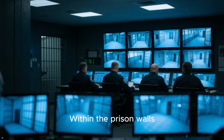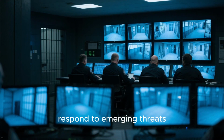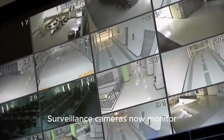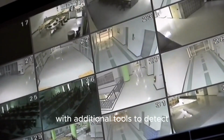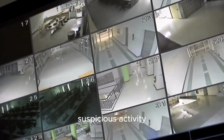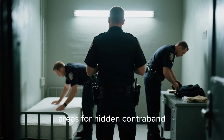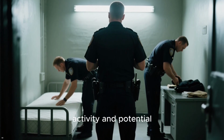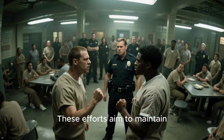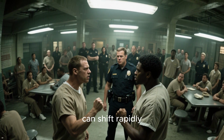Within the prison walls, security measures continue to evolve as authorities respond to emerging threats. Surveillance cameras now monitor many areas of the facility, providing officers with additional tools to detect suspicious activity. Search teams regularly inspect cells and communal areas for hidden contraband, while intelligence officers track information about gang activity and potential disturbances. These efforts aim to maintain control within an environment where tensions can shift rapidly.